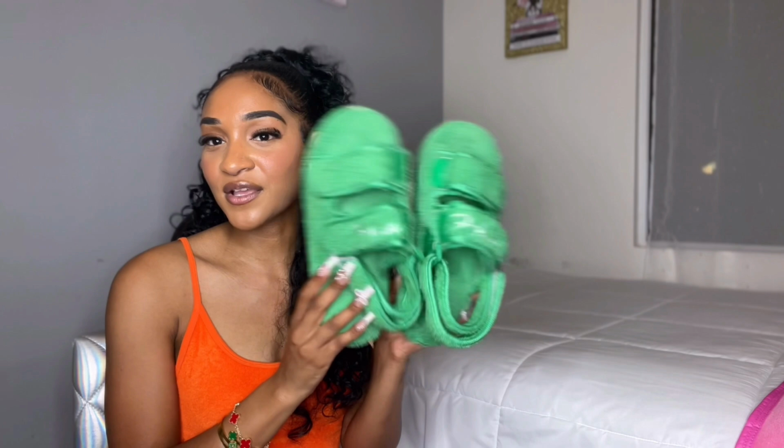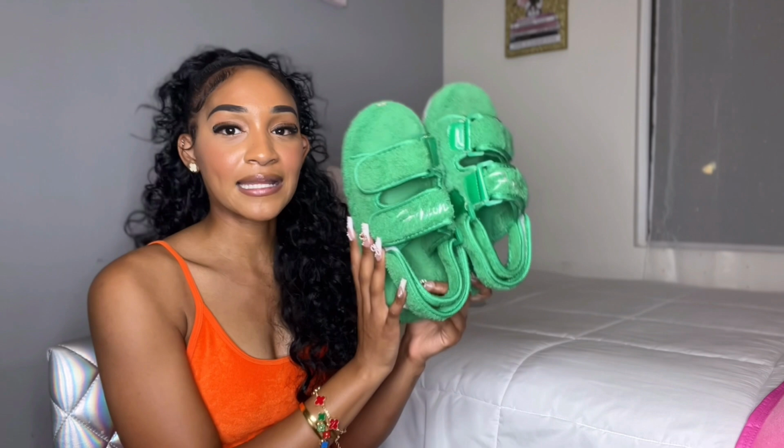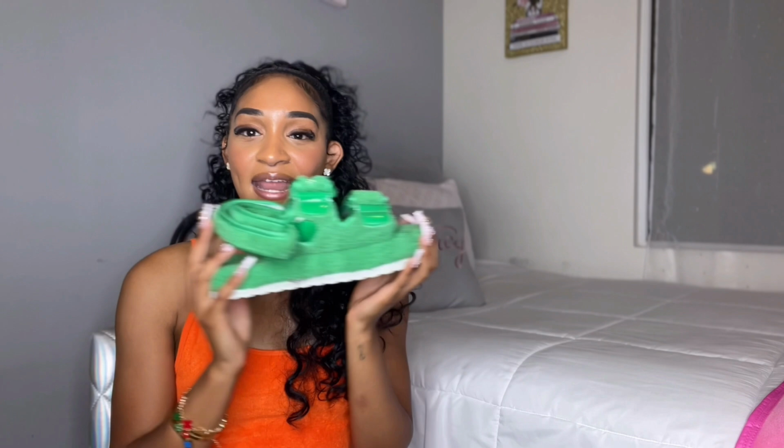Next, I got these fluffy green type of strappy sandals, okay? I feel like these would be cute for the fall and just some cute little sandals to put on when I'm trying to run out the house. So this is what they look like. I got these in a size 7 and they're very comfy, very fluffy. But yeah, I was like, let me go ahead and get some green. But these are really cute, very comfortable, true to size. And I think they're just cute to run some errands and stuff like that.